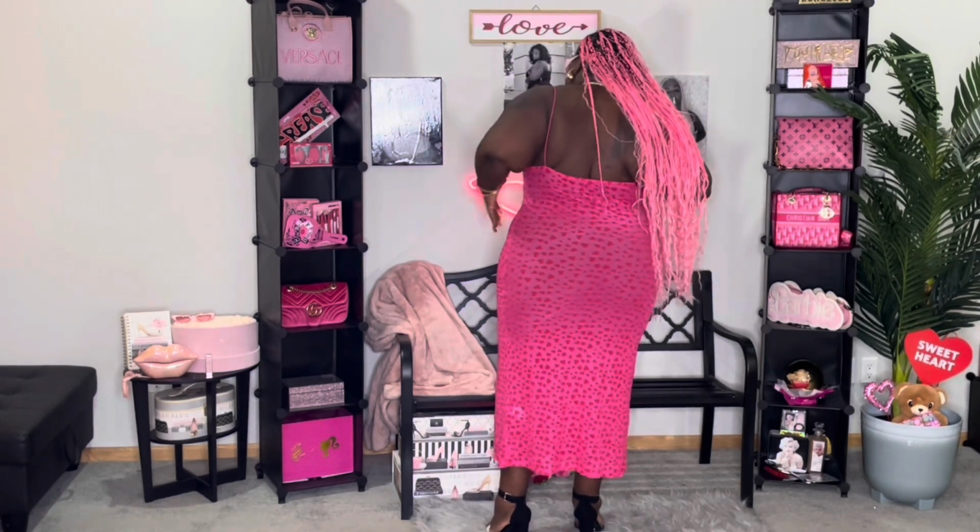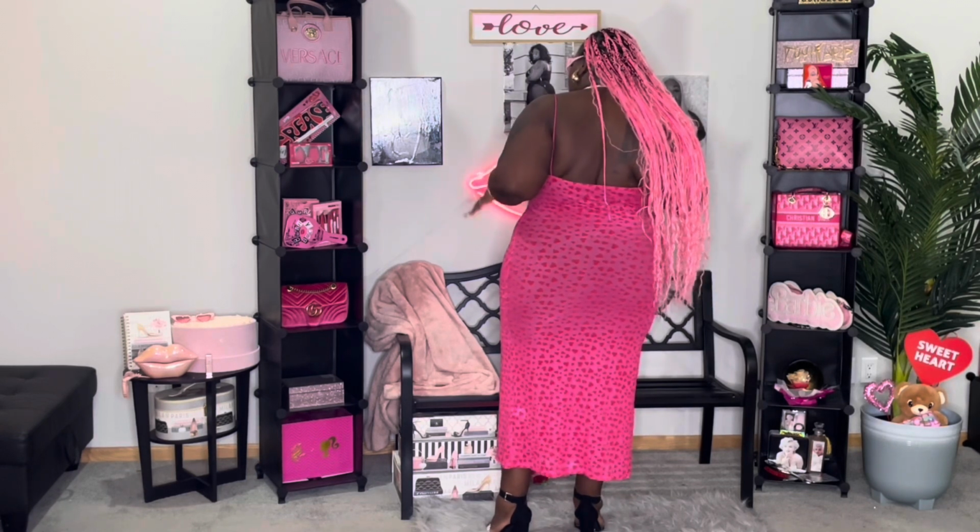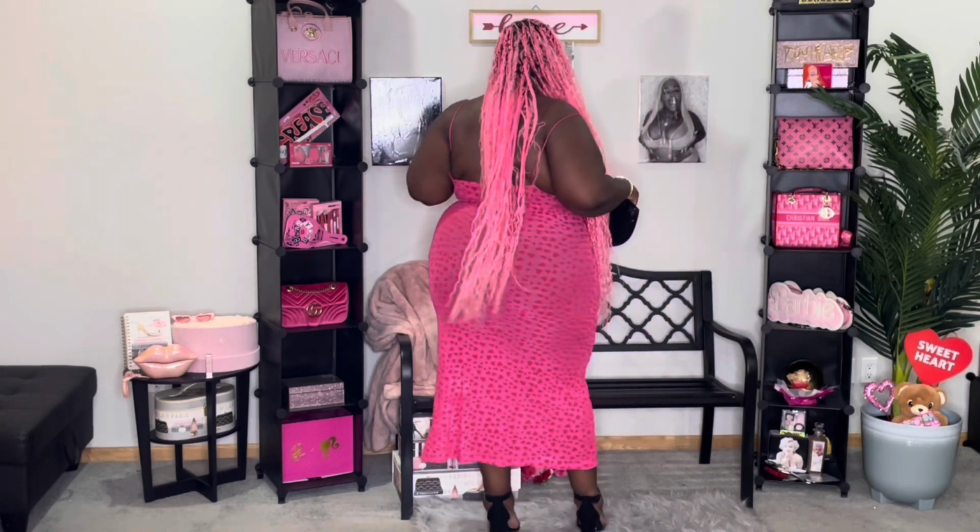Now, in the back, as you can see, it comes all the way up. My back fat is covered up. My bra is covered up. Everything is covered up. We good to go. The booty, she's bootying. Baby, your girl looking thick and cute.